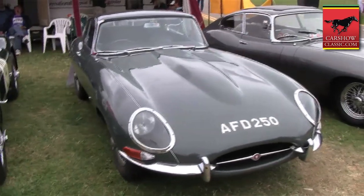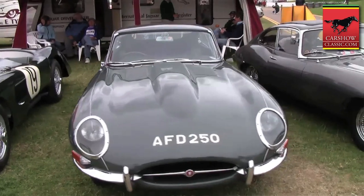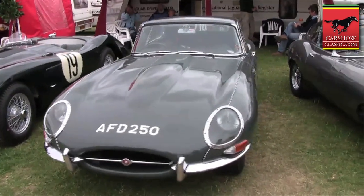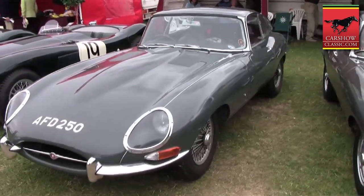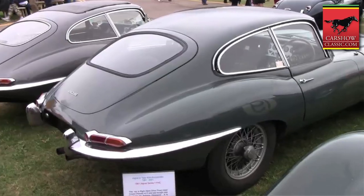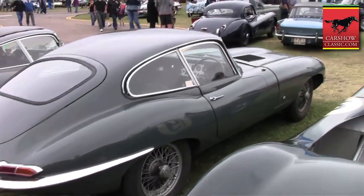I've owned it since about 1981-2. No intention of selling it, and it's a lovely old car. My daughters drive it, and so does my son-in-law. It was first owned by a gentleman called Anthony Frederick Davenport, and his registration number, AFD 250, is on the car, as you may be able to see. I like the noise, don't you?